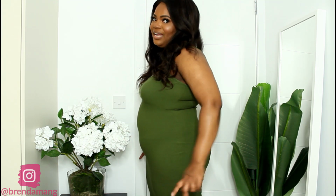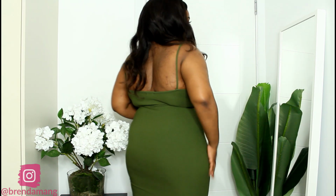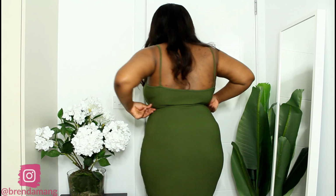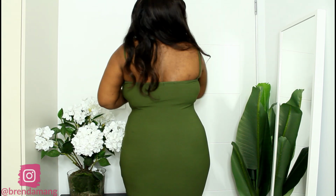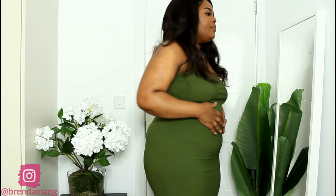Again, with this particular shapewear, it says it's a bum lifter. It hasn't really done anything to my bum. I don't see any difference, but I don't really care about that because there's a lot of there anyway, so I don't really need any more help in that department. But when it comes to the back rolls, it is definitely left just the one, so that's definitely a positive. And again, with this particular shapewear, you can tuck it underneath your bra, and it is 100% secure.